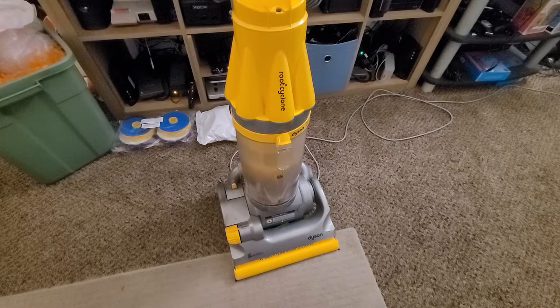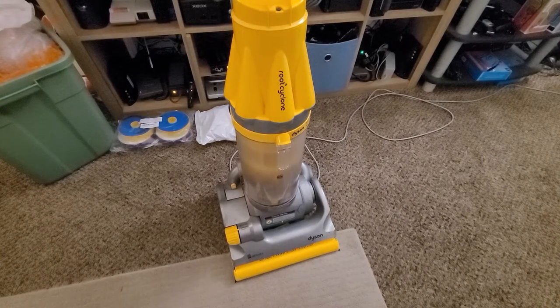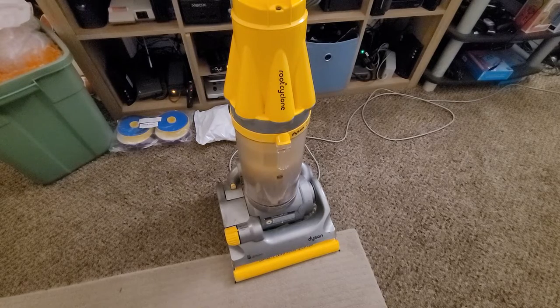What's up, guys? Intellitech Studios here, and today we'll be doing a full in-depth review on the first Dyson to ever hit US shores. This is the Dyson DC07 machine. Now, this machine came in a ton of different variants, colorways, with various different names attached to it after the DC07 moniker, but today we'll be focusing on the most common version, the DC07 All Floors.